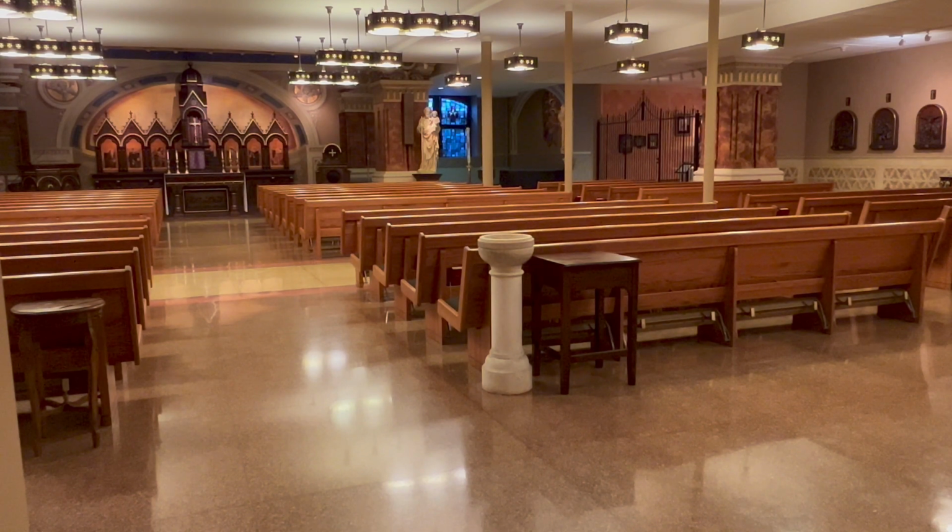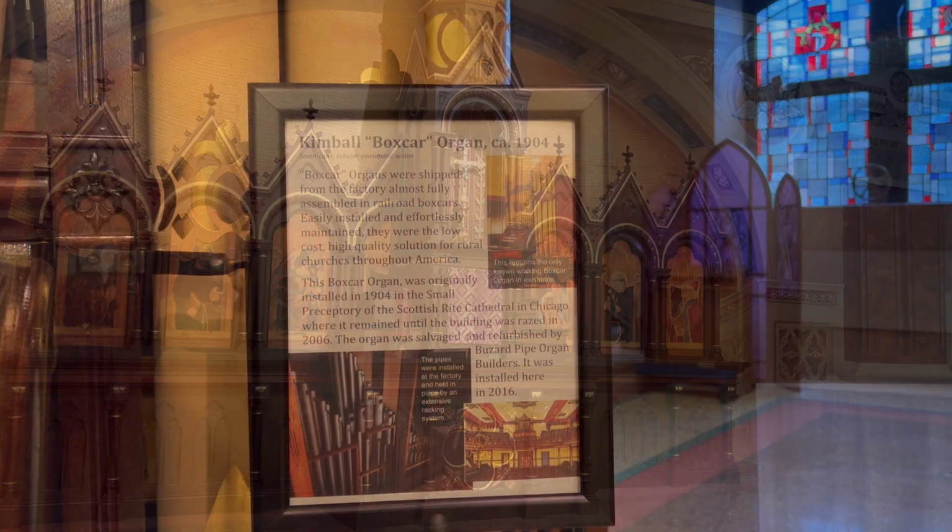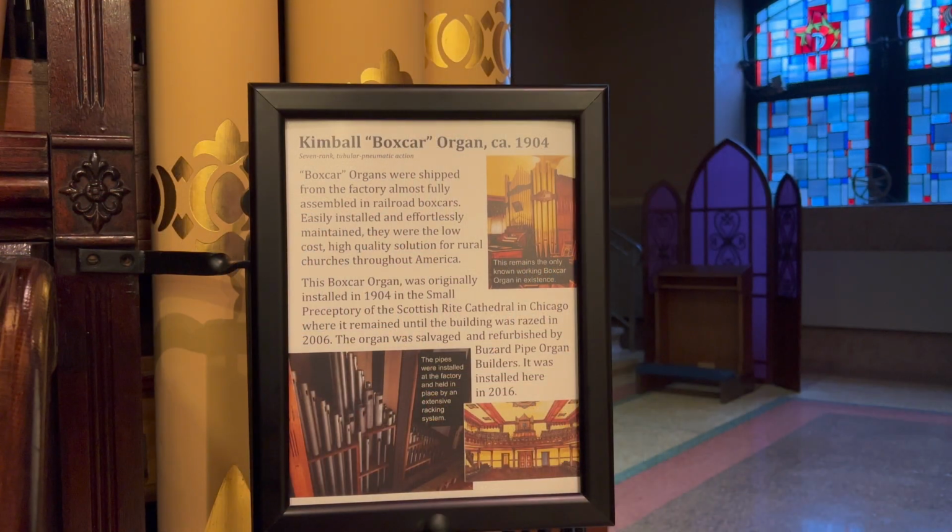This area is also referred to as the lower church and is used for daily mass, Eucharistic adoration, and other gatherings. A Kimball boxcar organ was installed here in 2016.